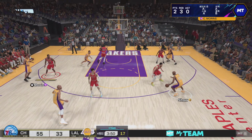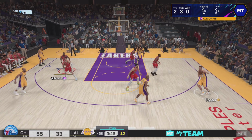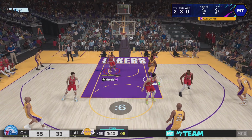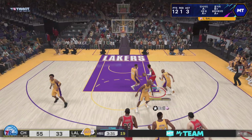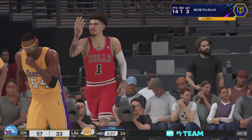Pass to Shaw. Here's Foster. Grant, right side. Chicago with a rebound. Morris has got 4 rebounds now. Here's Ball. Nails it. He's now 6 for 8 from the floor.